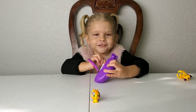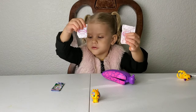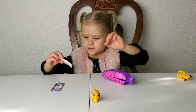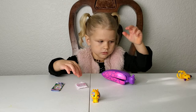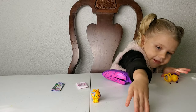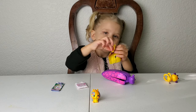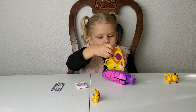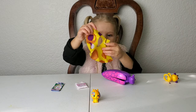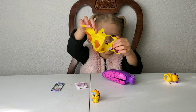I know. It's a package! I wonder what's inside. It's just two! Want me to open this one? Yeah. Okay. Wait. Oh. A blankie? What is this for? Is it for that? That's not a blankie, it's a face mask. You put it on your face and then you look like the giraffe that you just got in your huggy package. Can I put it on right now? Yeah.